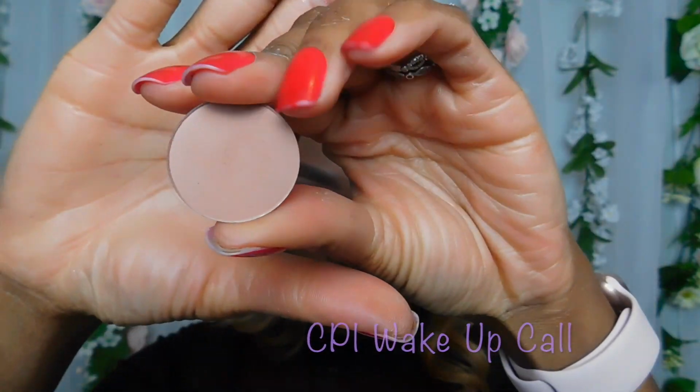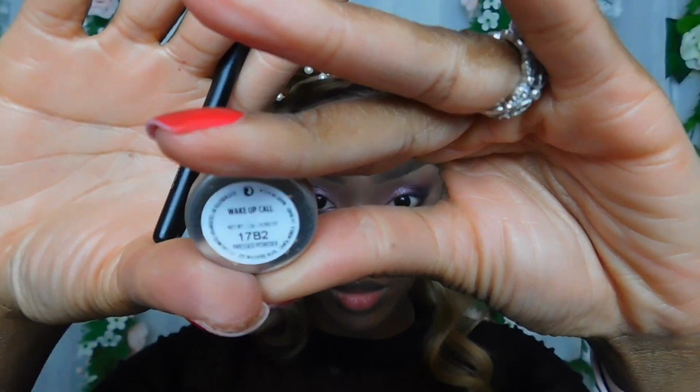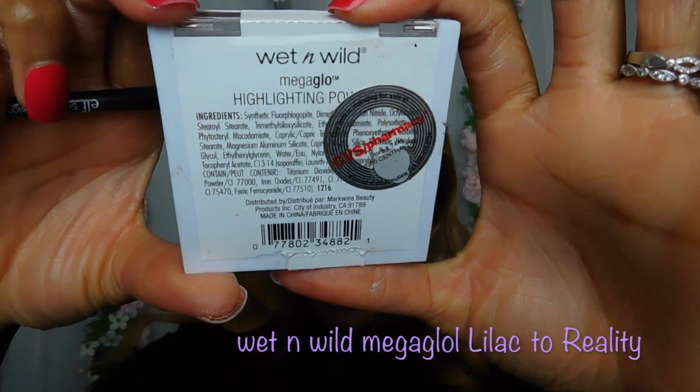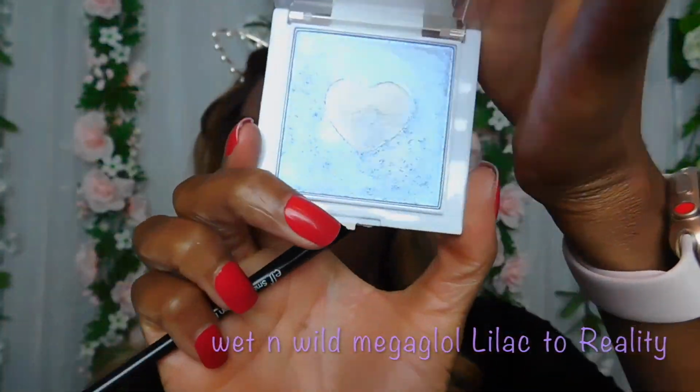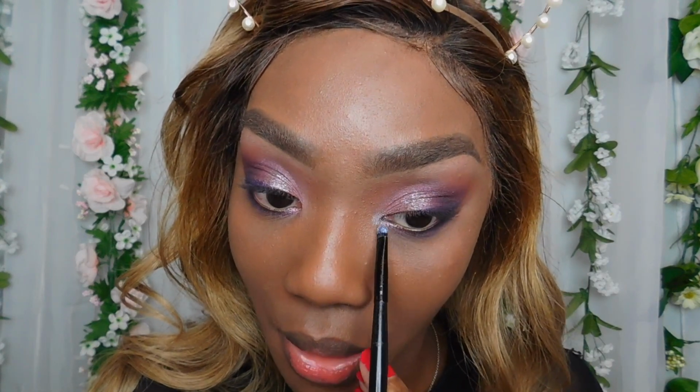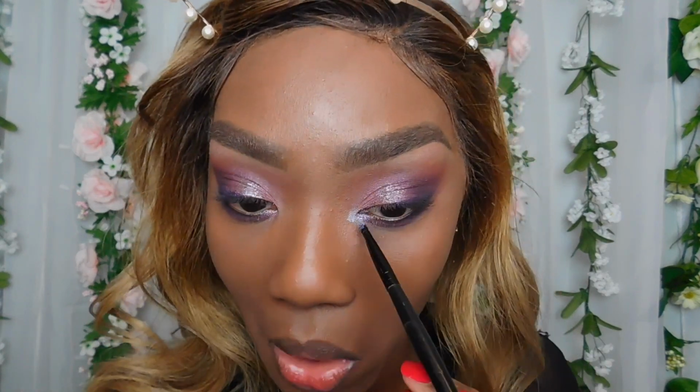Now I'm taking the ColourPop single eyeshadow in the color Wake Up Call, and I'm going to highlight my brow bone area. Taking the Wet n Wild Mega Glow highlighter in the color Lilac to Reality. I believe this was a limited edition, but I think they re-released it in a permanent edition, so I don't know. I think you could still get your hands on it. And I'm just going to take that color and put it in my inner tear duct.